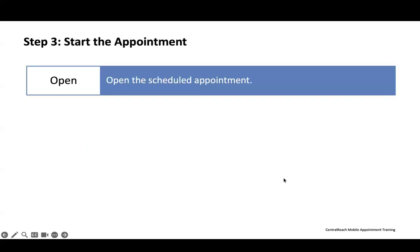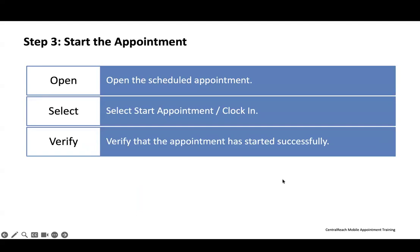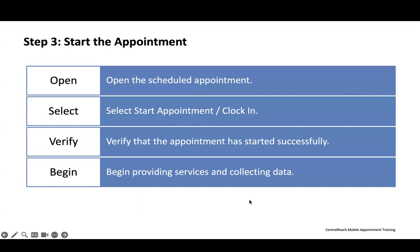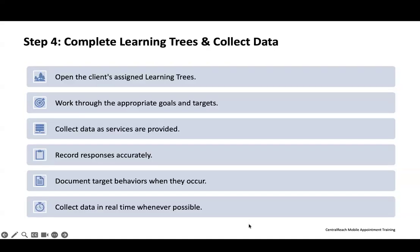So start the appointment. We're going to open the scheduled appointment. We're going to select start appointment, clock in. We're going to verify that the appointment has started successfully, and we're going to begin providing services and collecting data. Do not start the appointment until services actually begin. So when we come in, we're going to be logging into the app and then swiping over to start the session when we begin providing services.